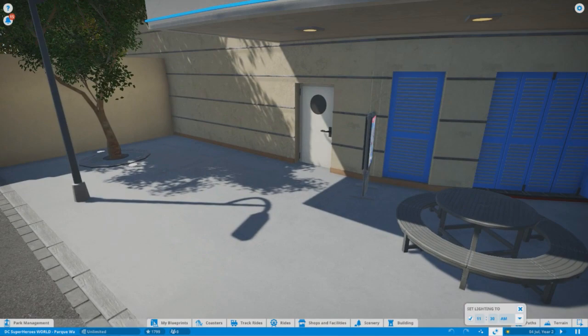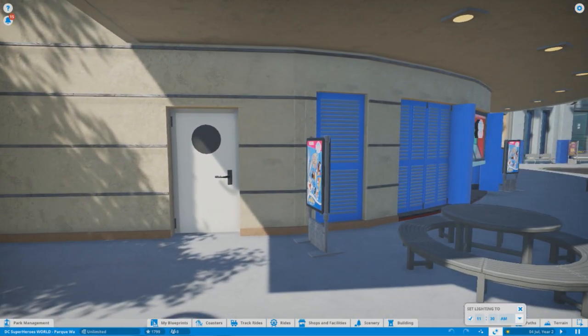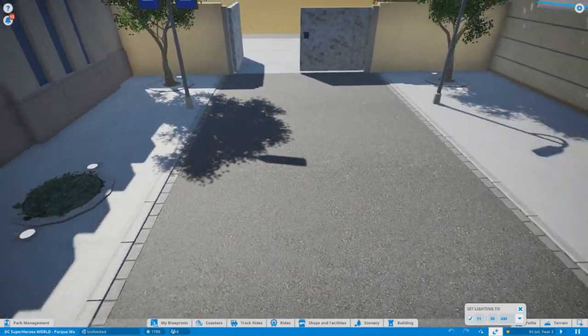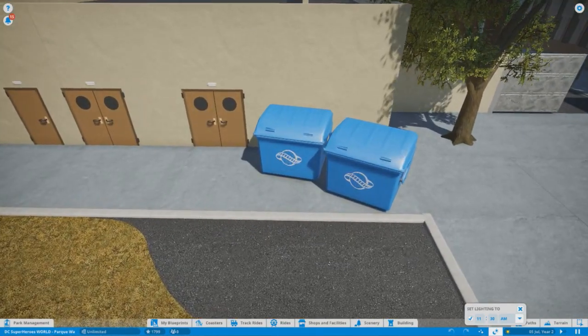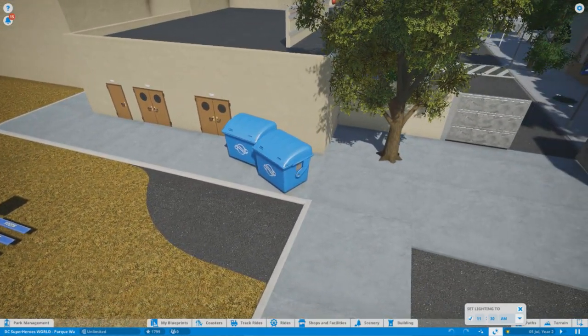Also, the door where the people that work in the ice cream parlor have to enter and all that. And I've also worked a little bit on the staff area, on the backstage, with this trash. These bins are giganormous compared to the doors.